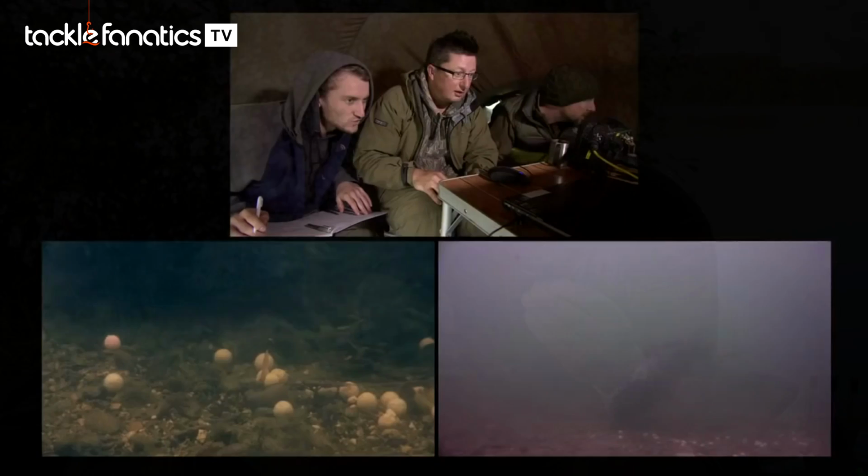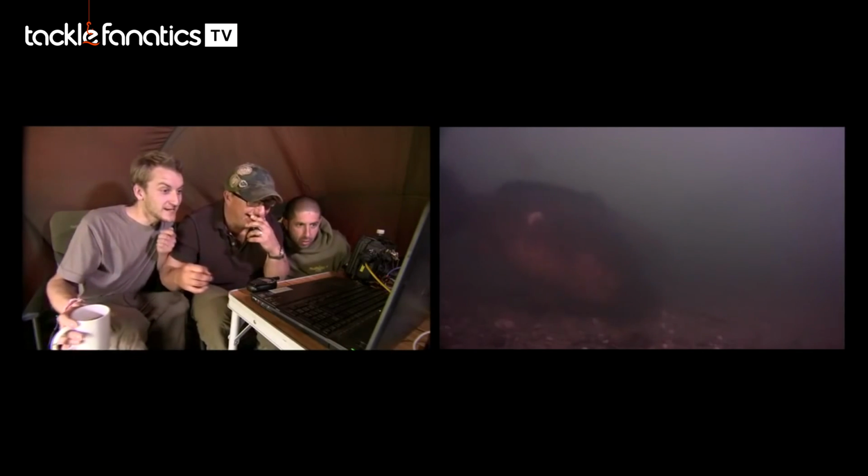And if you think, when the fish suck the bait in, we've seen it on the underwater, it's in and out of their mouth in a split second. You want it to go in and it's caught them straight away. And that's what this does.